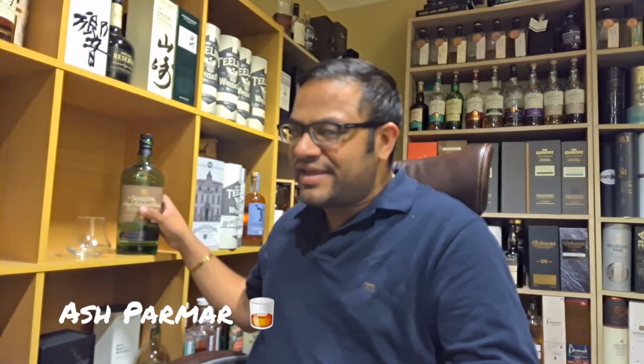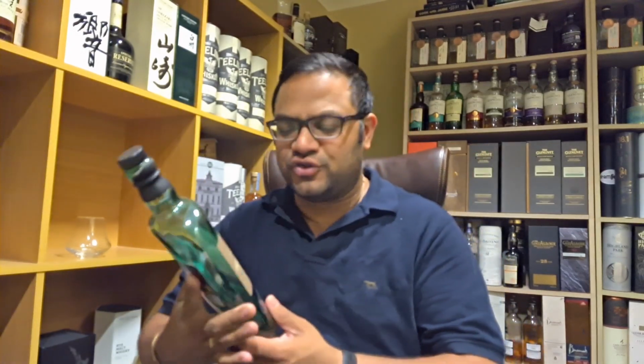Today looking at this 15-year-old Scotch single malt called the Singleton. Now, I haven't really tried too much stuff from the Singleton. I have tried one of the 12-year-old releases in the past, which I quite enjoyed despite being at 40%. I remember it being quite nutty and had an underlying creamy character, followed by the rich sweetness of Speyside whiskies.